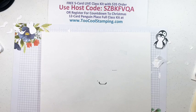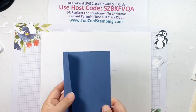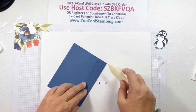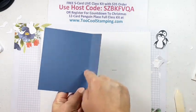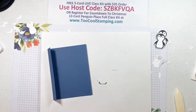Okay, next up. I really wanted to showcase that Penguin Playmates paper. And so this is another fun fold that we're doing. A really shortened card front version. This is a 5 1/4 by 5 1/2. And then on the 5 1/4 side, it's scored at 4 1/4, which would be this way, but it creates just a little tiny flap here on the front.